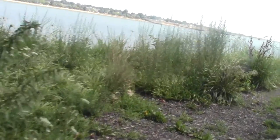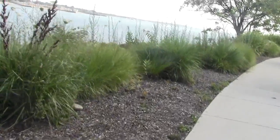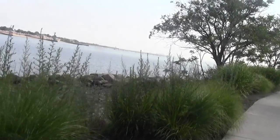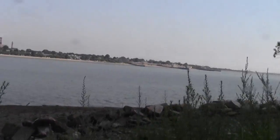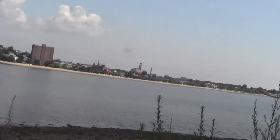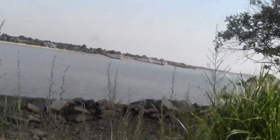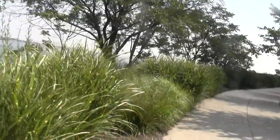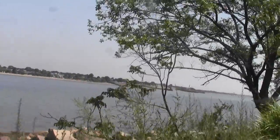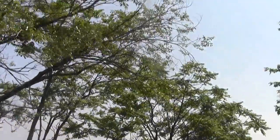My main hope is to spot some sandpipers or other birds that are passing through on their way south. The early migration. The Arctic species. Didn't see much so far.